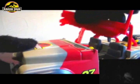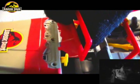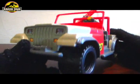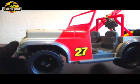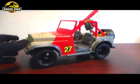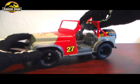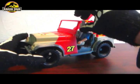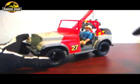Just a windshield, and then to pop it back in, you take those two pieces, line them up, and then push it back in. Not hard to get out, and you don't really have to worry about it breaking all too much, so really neat. Overall, this is another really awesome Kenner piece from the first toy line in the first movie.